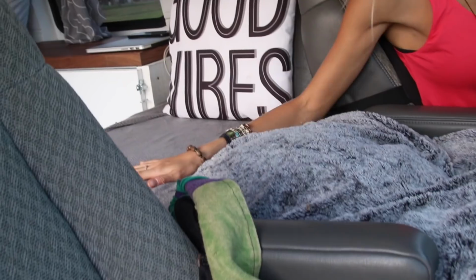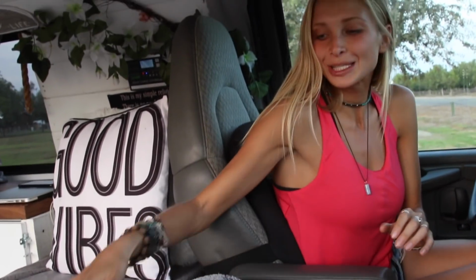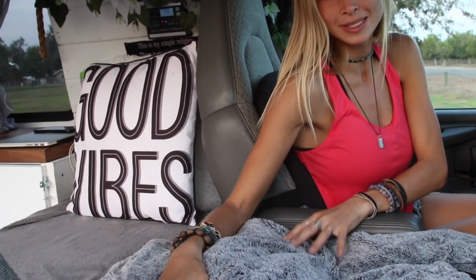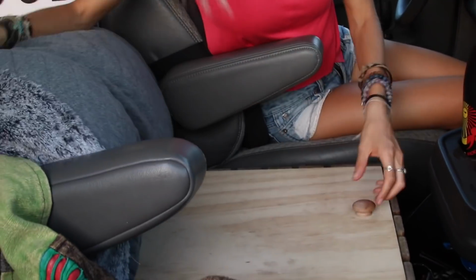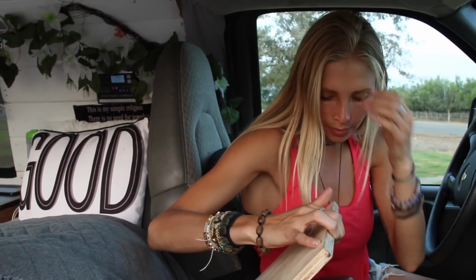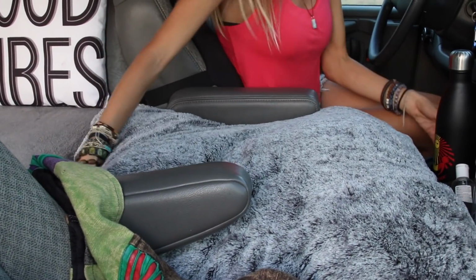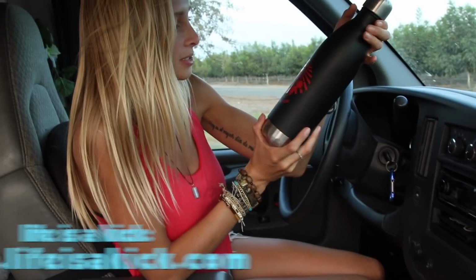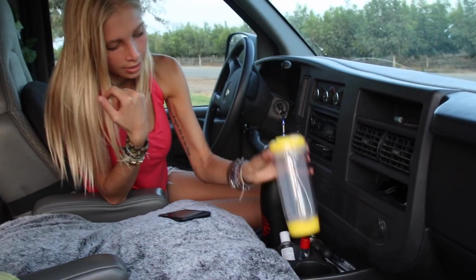So here you got our captain's seat. Prince likes to ride center and front, so we actually put a pillow on top of this box we have just so he has something comfy to sit on. All of our electronics are stored in here, so we got our laptops, some books, and stuff. A friend's brand, Life is a Kick, gave us these awesome water bottles. And then also we got our Teamy.